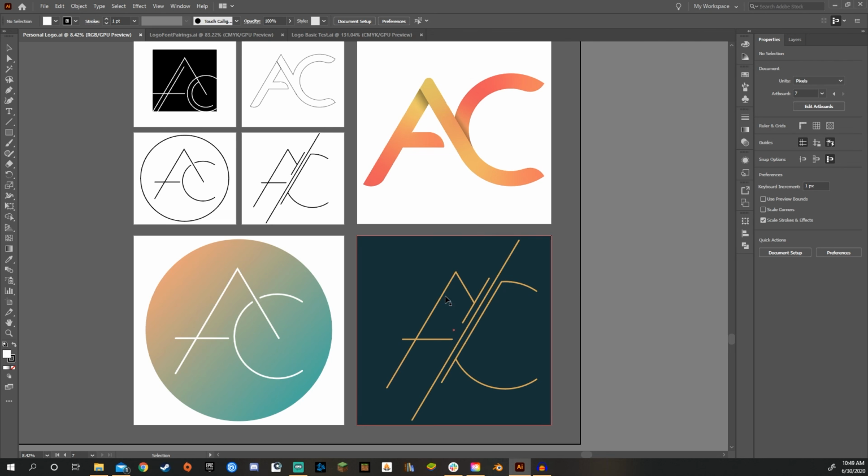And here we have my personal favorite, which is the A and the C kind of cut in half, like they're overlapping. It's kind of like this, but if you were to slash a line through it, and then I added some little elements to give it a little motion and whatnot.